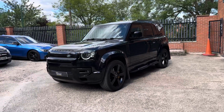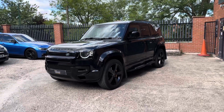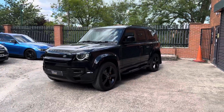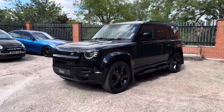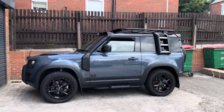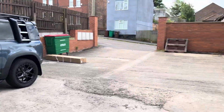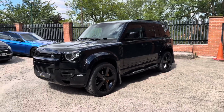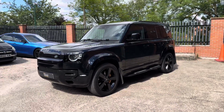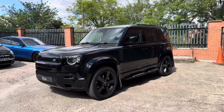So the customer's given us sort of carte blanche to put a system in here, and it's absolutely transformed the vehicle. We're just in the process of doing a full system in our demo vehicle here, but this has beaten us to it with this job, rather than obviously just doing it on our own. So it's a three-way setup in here.